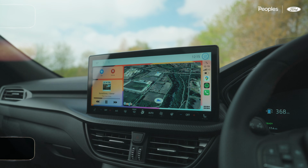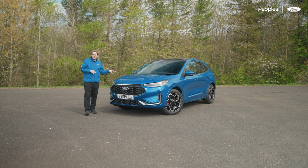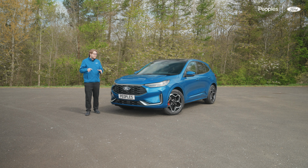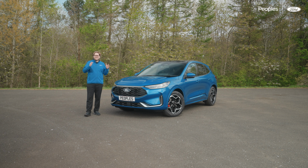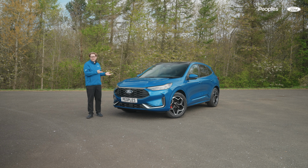So, with bold new styling, next level connectivity and technology, improved hybrid performance, and a really impressive towing capacity, the new Ford Kuga really is unparalleled in capability and in comfort. And if you ask me, it actually looks pretty decent as well.